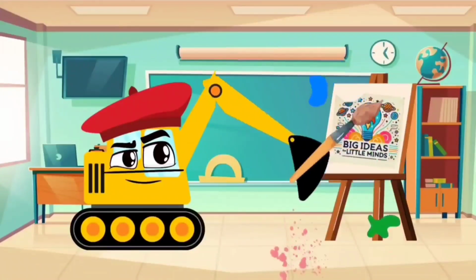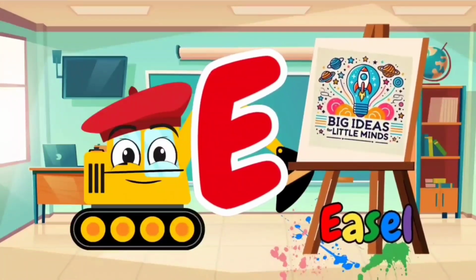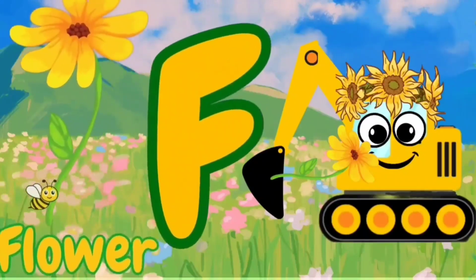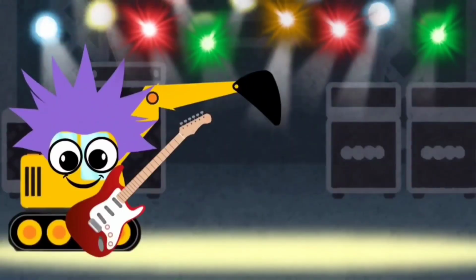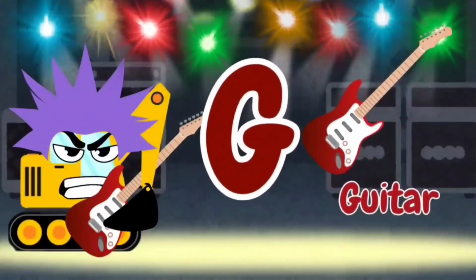Now Eddy is painting on an easel. E is for easel. What a pretty flower. F is for flower. Eddy is playing a guitar. G is for guitar.